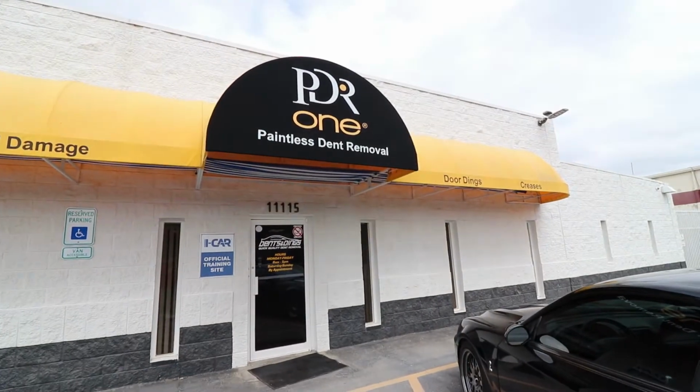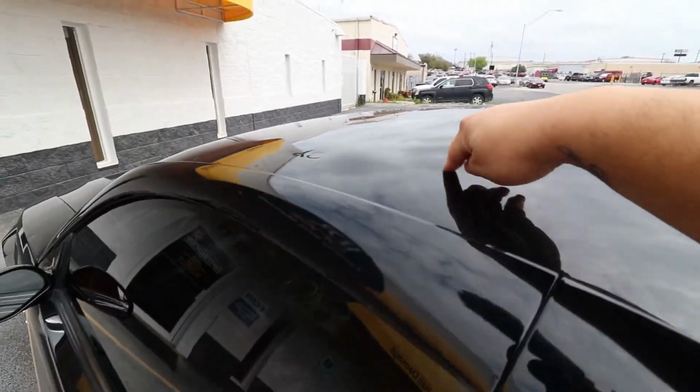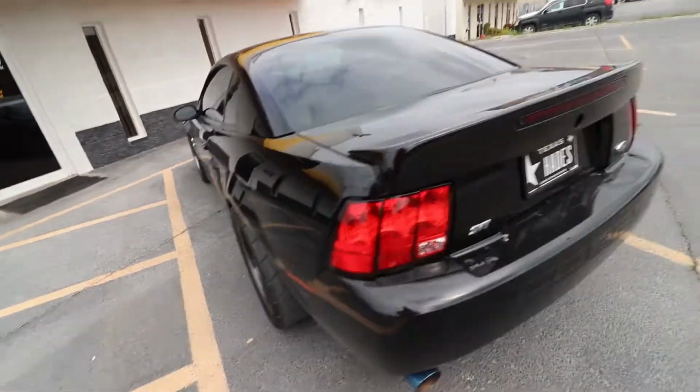Alright guys, so we're over here at Paintless Dent Removal and we're going to see how much it's going to cost to remove all of these little dings and dents that are throughout the whole entire body, besides the hood of course. And hopefully it won't be that much.